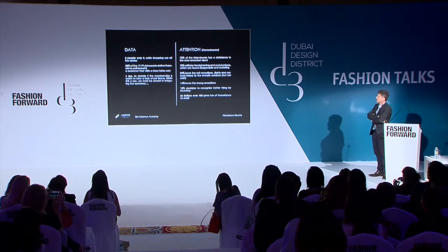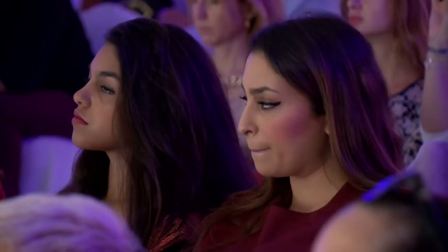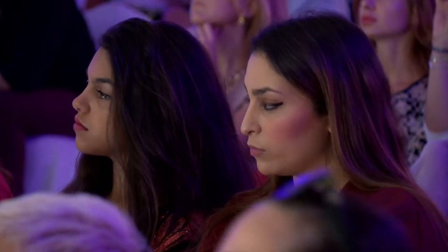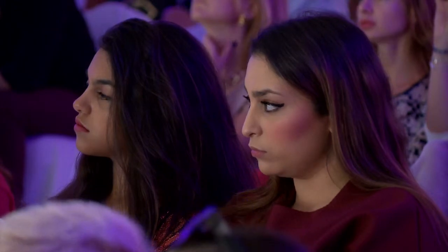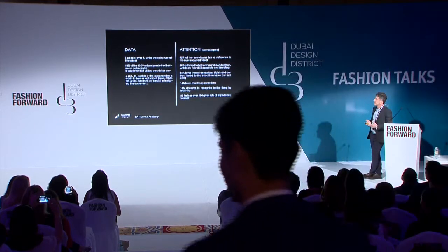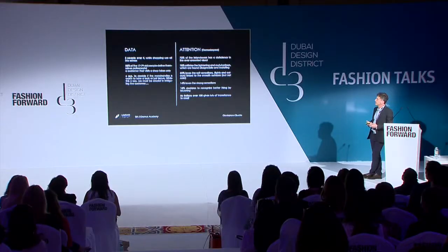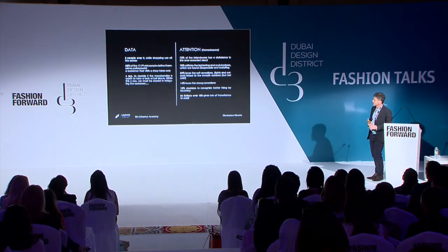These are just some data from Mosaicoop, a survey company in Italy that is observing the behavior of consumers. As you can see, 3 people out of 4 use all the senses while shopping. 58% define themselves as polysensorial, so using the 5 senses when they buy. And usually a consumer takes 6 seconds to decide if the merchandise is worth a look.